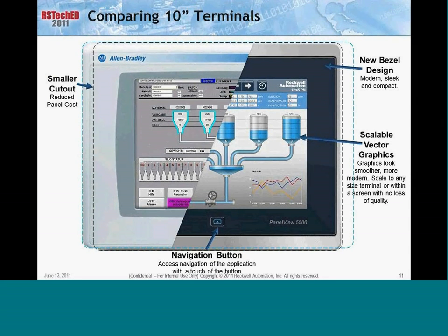We still are planning to do some support of adapter plates, so when it comes time to migrate existing applications years from now to the PanelView 5500 or 5300, we have a method to do that.